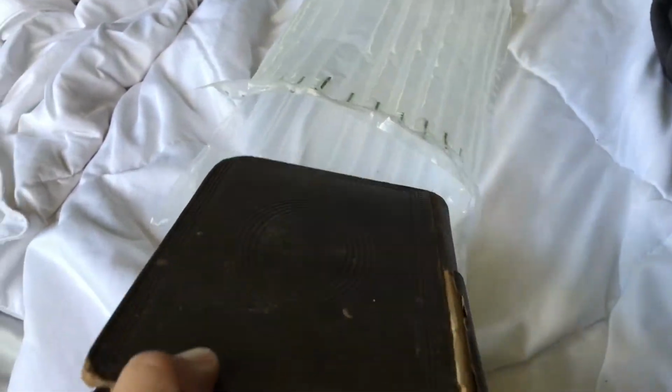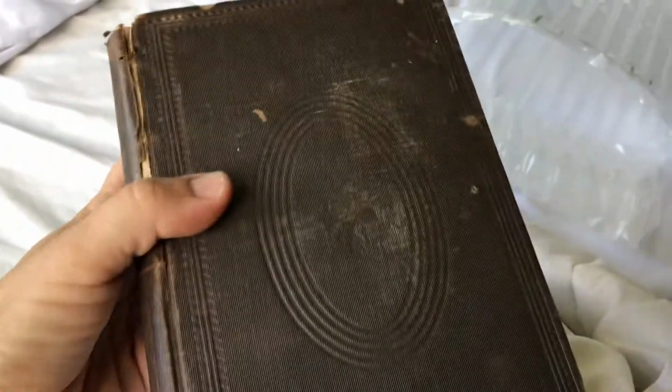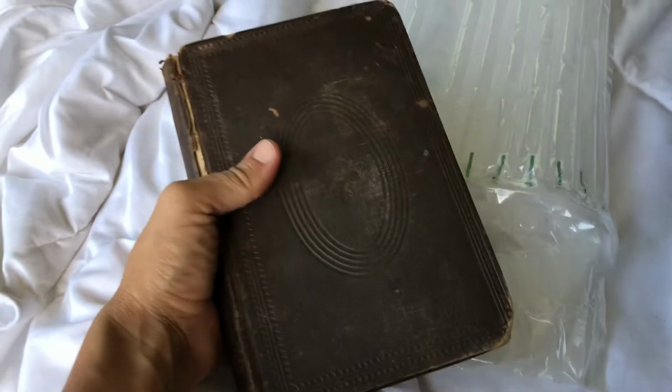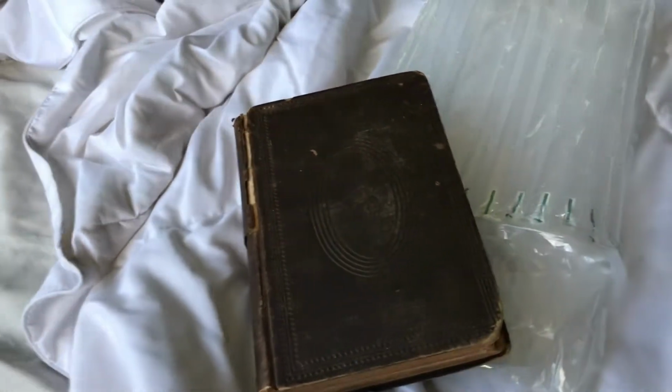So, as luck would have it, something special came in the mail today, and I'm going to sit and look at it. Want to see what I got? Ooh.